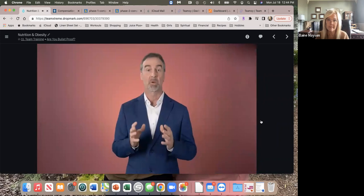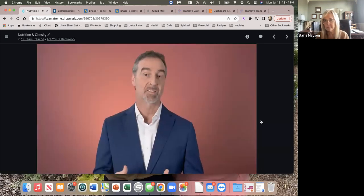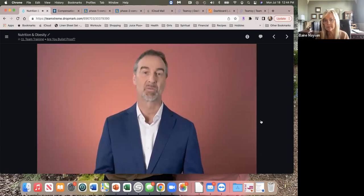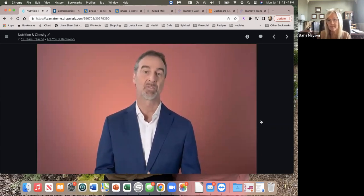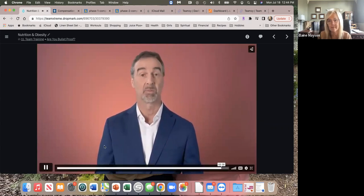And finally, they measured a decrease in abdominal fat mass among the Choose Plus group and an increase in abdominal fat mass among the placebo group. These results demonstrate that taking Choose Plus fruit and vegetable capsules in combination with nutritional education can help in the fight against childhood obesity.